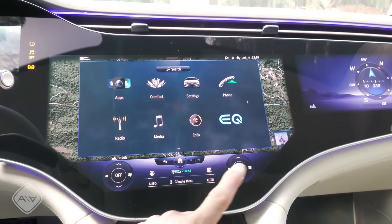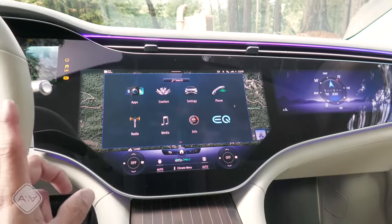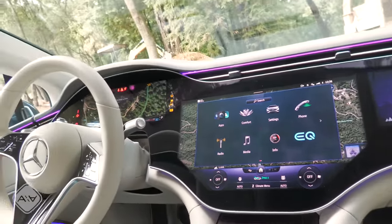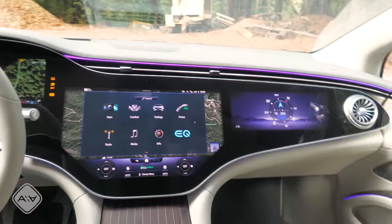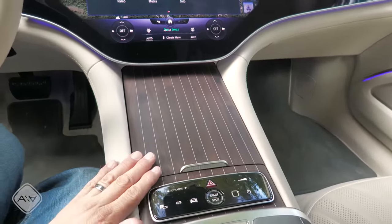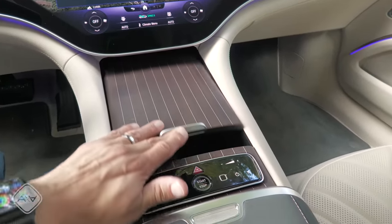And then to give everything a more cohesive look, all three screens are under one large piece of polycarbonate. So you can see that the dashboard really has an expansive look. It stretches all the way from one side to the other. Lots of ambient lighting going on there. Wood trim down here. I love the minimalist wood trim, but I like the fact that Mercedes has kept it in this vehicle.